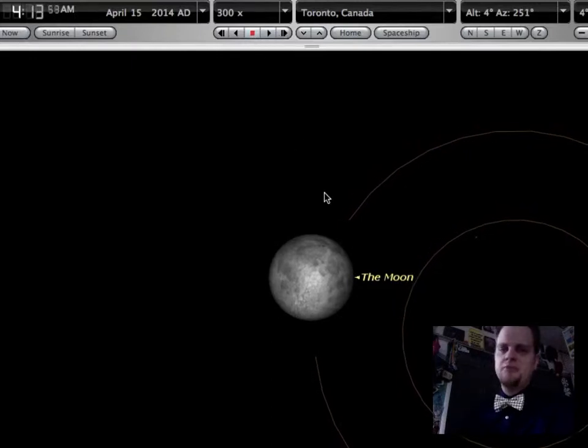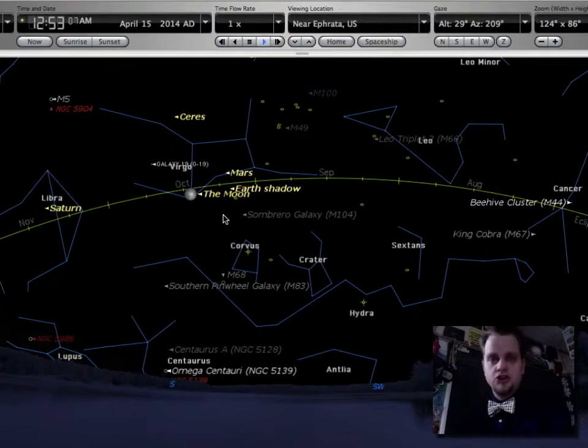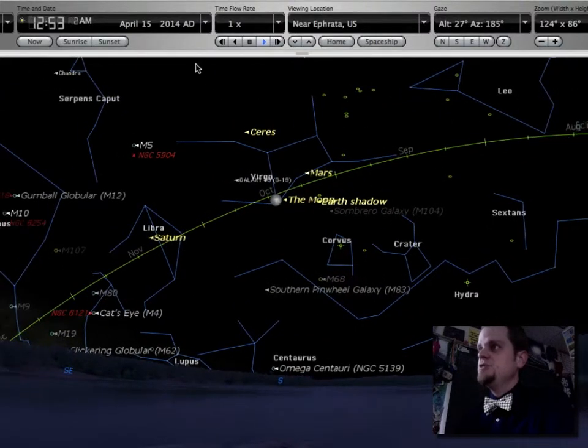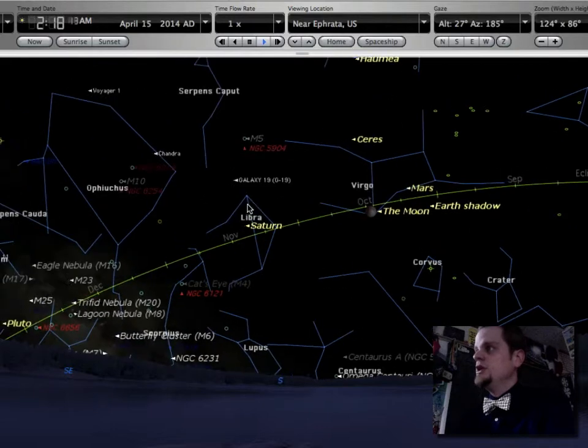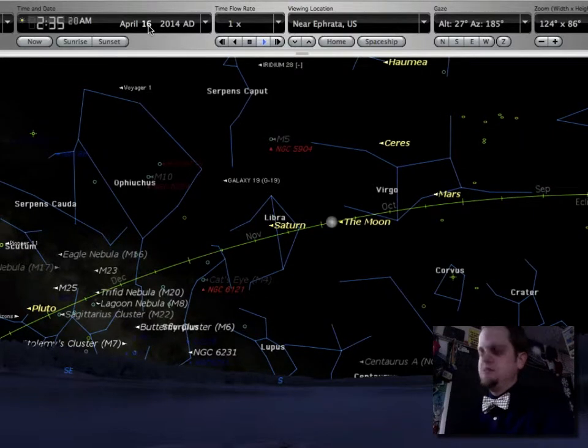You're going to have to stay up late all night, but it's totally worth it. I encourage you to go out with a camera and get some shots of this. So let's close that down. So that's a total lunar eclipse. That's also the time of the full moon. And that's going to be really cool, especially since you have Mars on one side and Saturn on the other. Let's go to the next day.